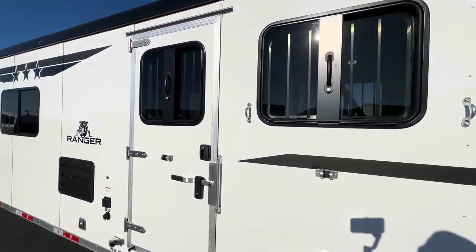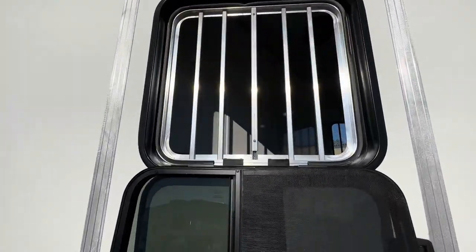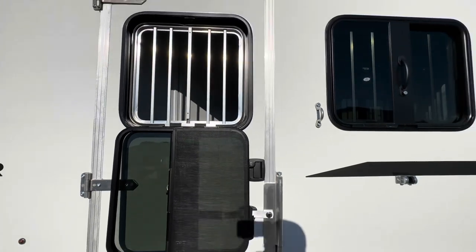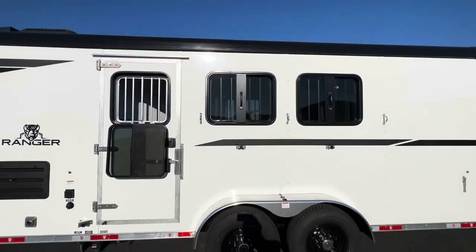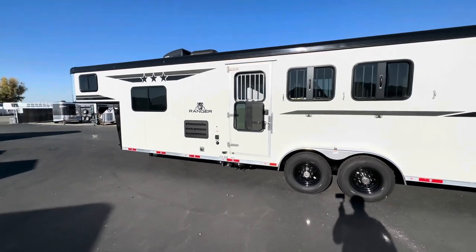Drop down head windows, even in the escape door, allowing for a ton of airflow. This trailer's ready to go. Come on in.